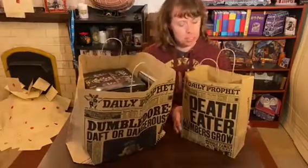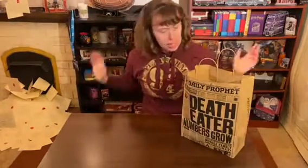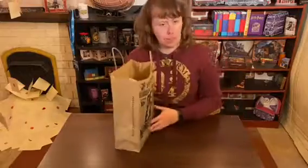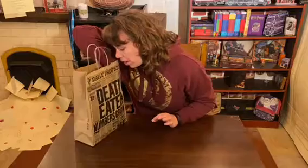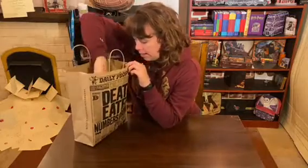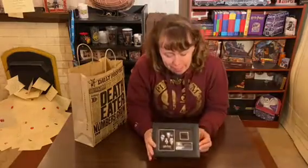We will start with the smaller of my two bags. We'll put this one down so we have some room here. Whew, it's bad. Why did I buy so much? Okay, first of all, I have a Harry Potter film cell.